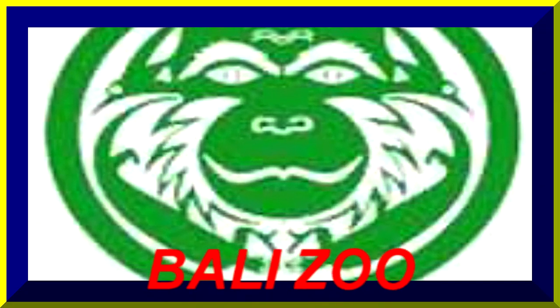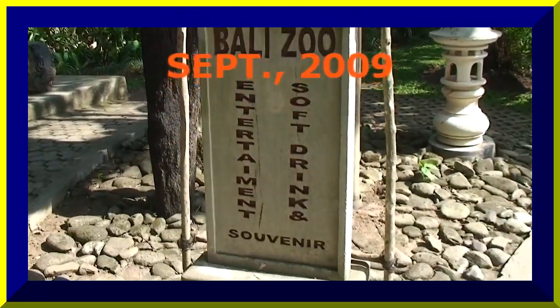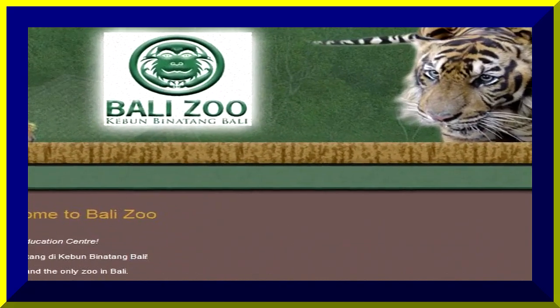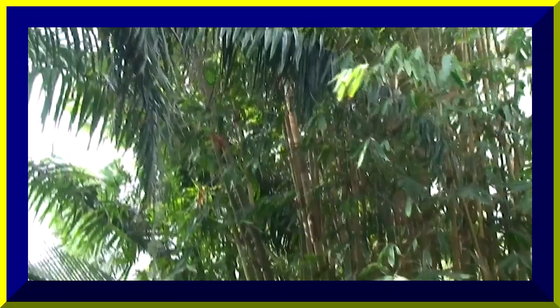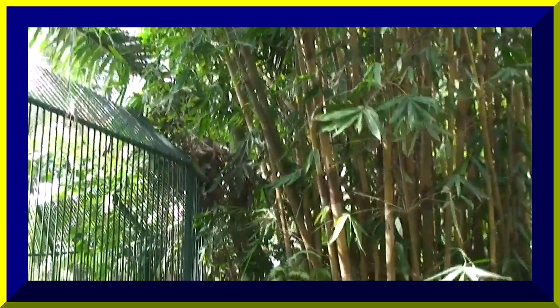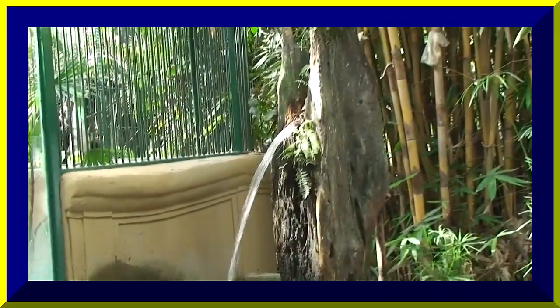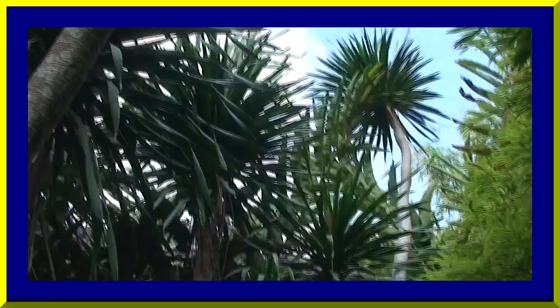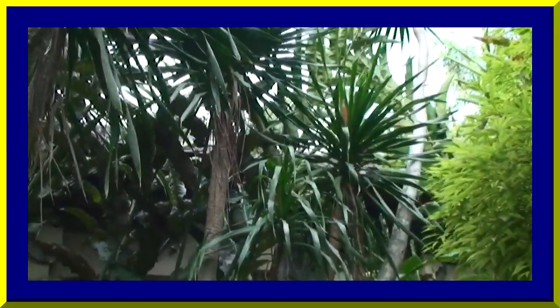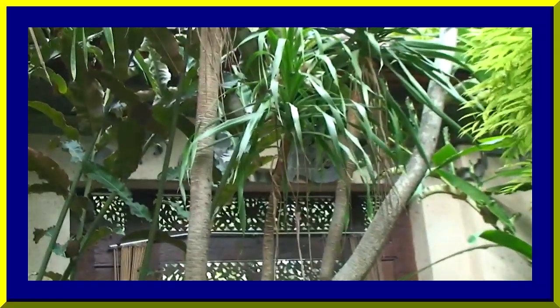Thanks for joining me on this visit to the Bali Zoo, located about a 40-minute or 50-minute drive from Denpasar, capital of Bali. It's quite a good zoo with 350 species of animals and is particularly noted for the lush tropical setting. I was particularly pleased because it was wheelchair accessible with lots of fairly flat and level pathways, although you do have to go the opposite way of the one-way paths.